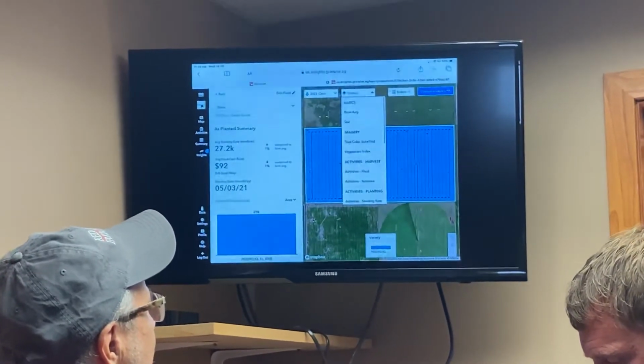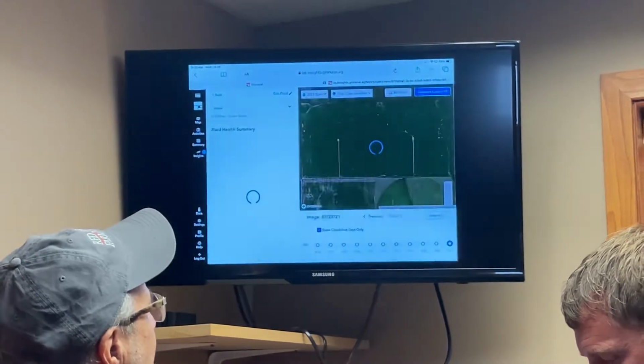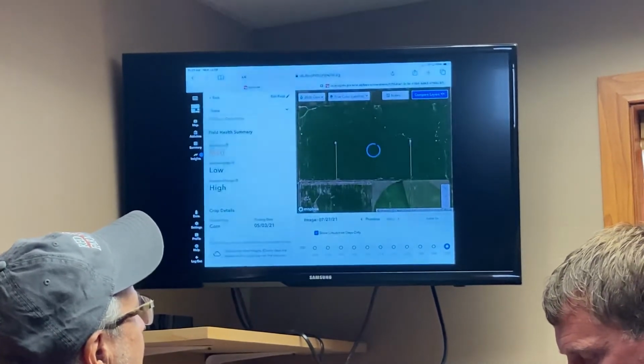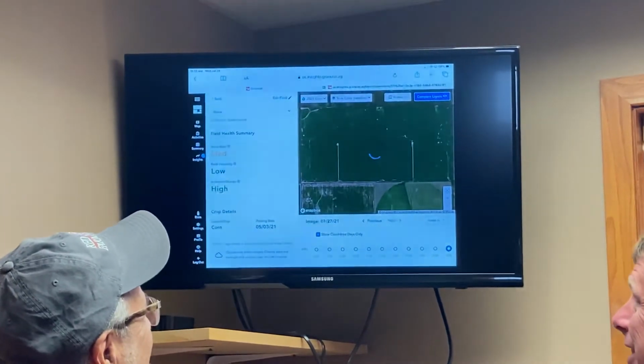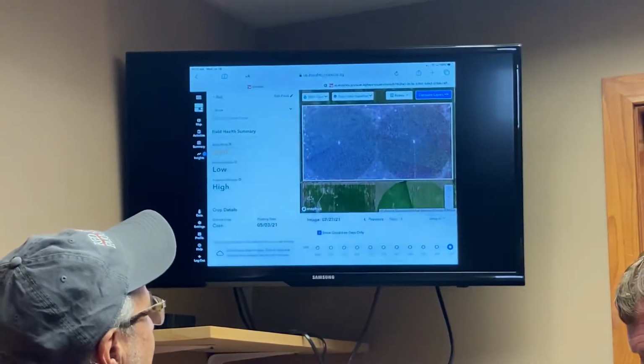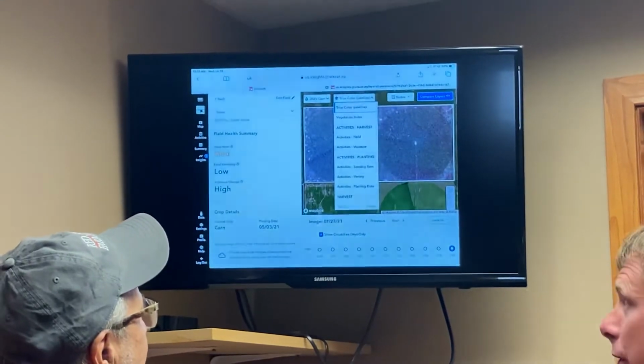Hold on, excuse me, there we go. And Digital Business Manager does not mean IT guy, just so you know. So this will just take a minute to chew through. There's our true color satellite. We can look at that. But here's our vegetative index.